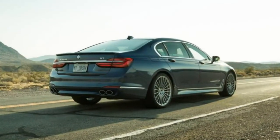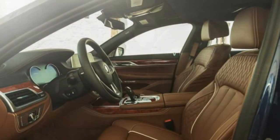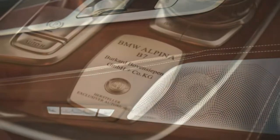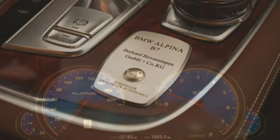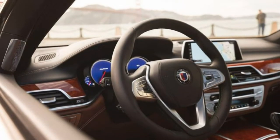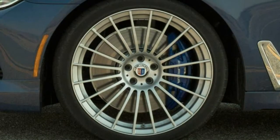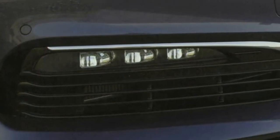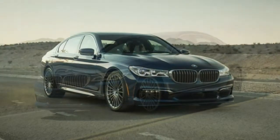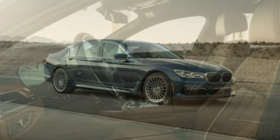Other technology features include 16-speaker Harman Kardon speakers, a one-year subscription of Apple CarPlay support, wireless phone charging, an in-car Wi-Fi hotspot, a sizable key fob with an LCD touchscreen, a surround view parking camera system, and automated parallel and perpendicular parking. Standard active safety and driver assistance features include blind spot monitoring, forward collision warning and mitigation, lane departure warning and speed limit information. An optional Driving Assistance Plus package adds lane departure intervention and adaptive cruise control.